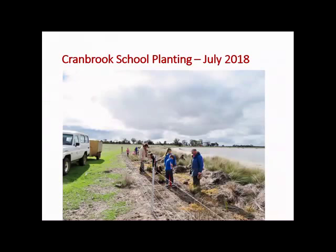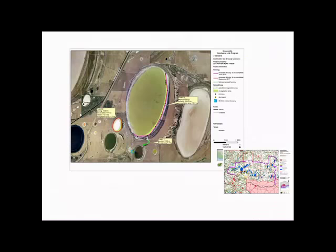The other key way is, of course, starting with the younger generation. With rural areas, you can reach almost the entire community. We had about 40 students from the Cranbrook School, almost the entire school, coming out and helping plant native species around a recently fenced lake. So, you know, they are going back to their families and passing on the message. So it's starting young again, but definitely they'll be the next generation of land managers.